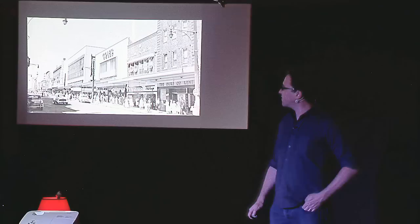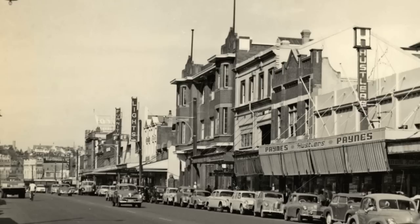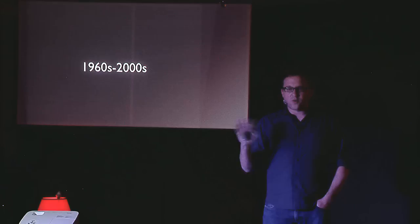This is Hunter Street, Newcastle, probably in the 60s, I guess. And it's vibrant, it's buzzing, it's alive. There's lots of people coming into town to shop, and it works. But the problem with this model of retail and people selling things is that the world changed. The world continues to change.